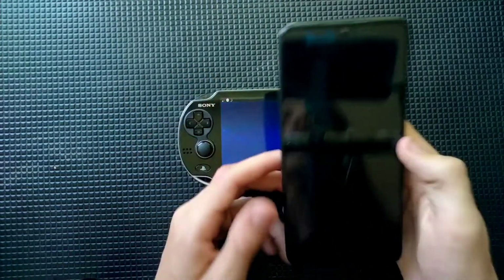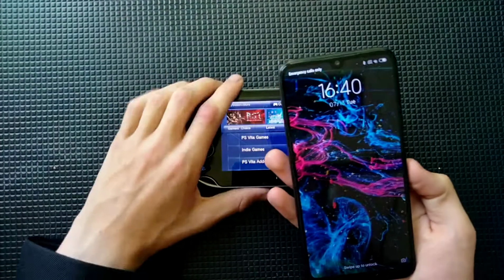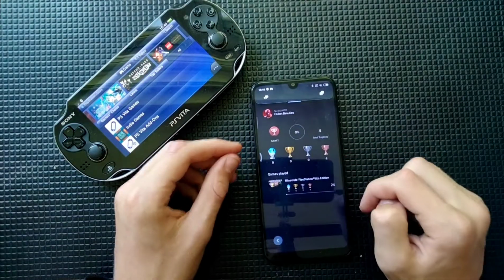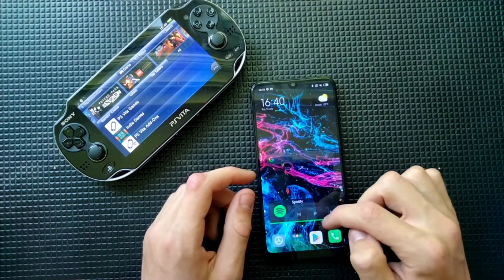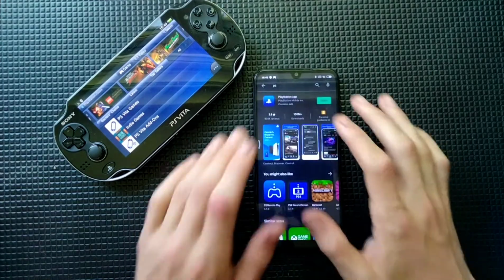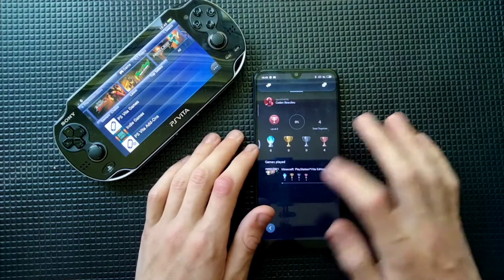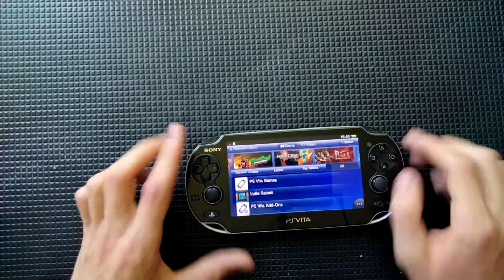I've just got another phone here, because I'm recording on my other phone. What you need to do is make an account on your phone in the PlayStation app. So you go over to Play Store or App Store and you download it, and then you can go on it, and it will take you to this. When you log in and make an account, then you can have this. And then after I did that, I transferred it over to the PS Vita.